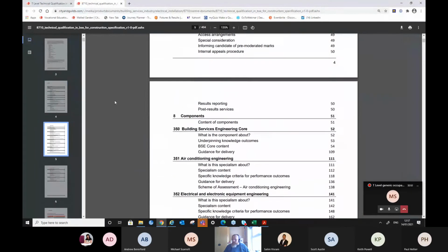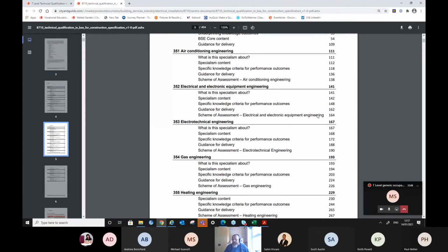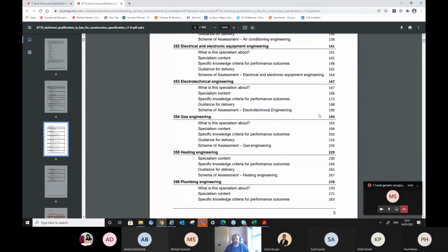The content on page 5 then rolls into the relevant occupational specialisms. For instance, the building services engineering course starts on page 52 through to 109, and then we've got the occupational specialisms after that. What I'd like you to do is choose one which is relevant to you and your delivery. Have a look at how it's structured for a few minutes. Have a look at some of the technical content, and at this "what learners need to learn" section and things like that.